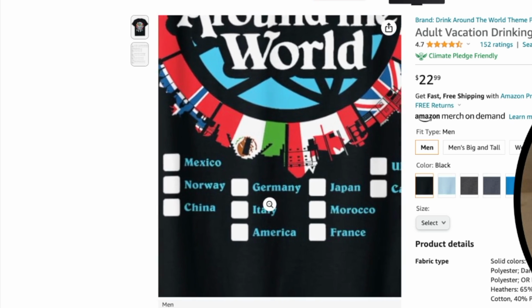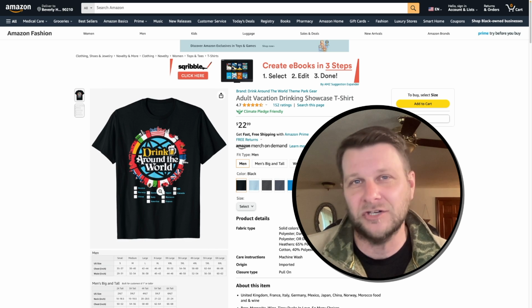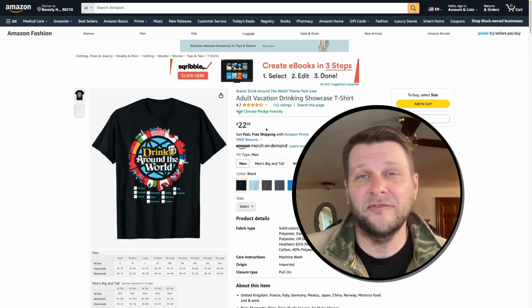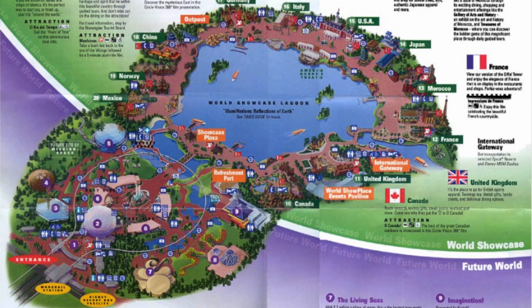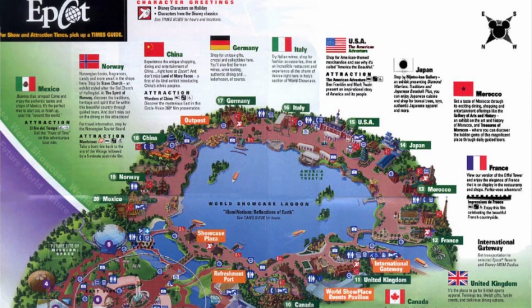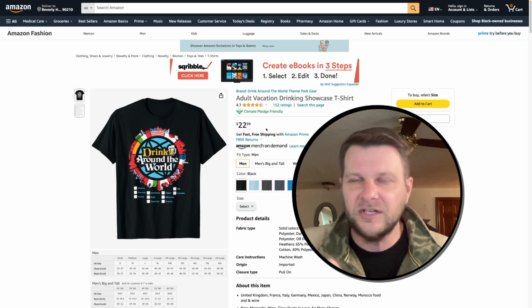Mexico, Norway, China, Italy. Well, this is actually a play on an Epcot shirt, Epcot the theme park. Now, I'm from the state of Florida, so I've actually been to Epcot, and it's a theme park that's set up with these international sets or locations, and people go there to drink around the world. They have beer in Germany and sake in Japan, and you get a little book and you kind of check it off.